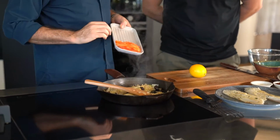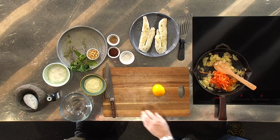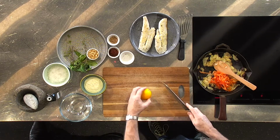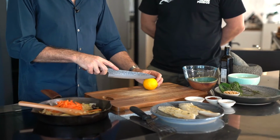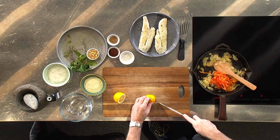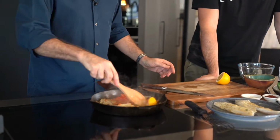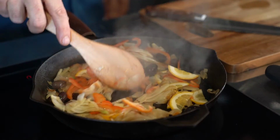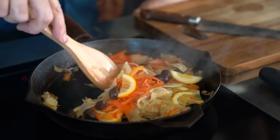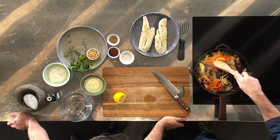I'm going to add a thinly sliced capsicum, red or yellow, works well. And I want a quarter of a lemon, and to do that I'm just going to take the end off, slice this thinly through the skin, put that in the pan, and cook that in. This way you get the aroma of the skin as well as the acidity. So in a way, you're getting the character of the lemon rather than the punch of the lemon.